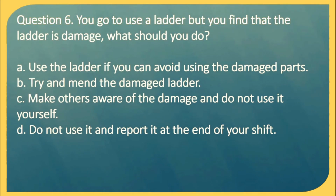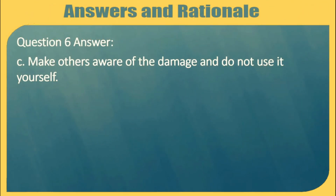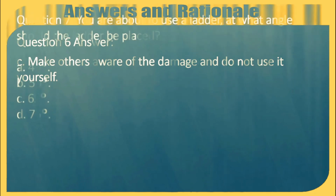Question 6. You go to use a ladder but you find that the ladder is damaged. What should you do? A. Use the ladder if you can avoid using the damaged parts. B. Try and mend the damaged ladder. C. Make others aware of the damage and do not use it yourself. D. Do not use it and report it at the end of your shift. Question 6. Answer, C. Make others aware of the damage and do not use it yourself.